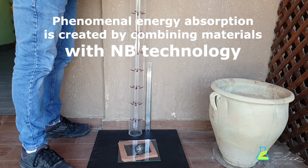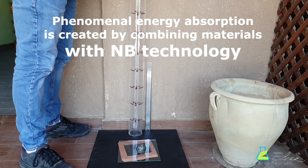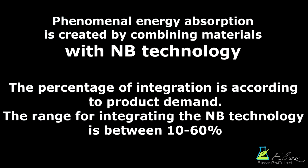Energy absorption is created by combining materials with NB technology. The percentage of integration is according to product demand. The range for integrating the NB technology is between 10 to 60%.